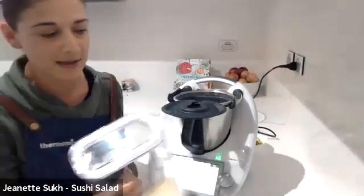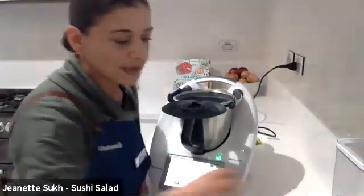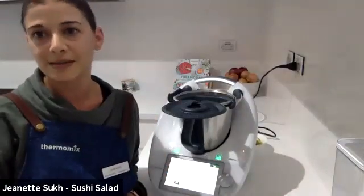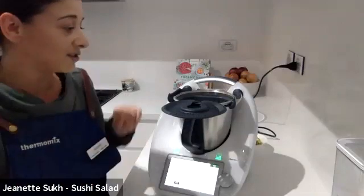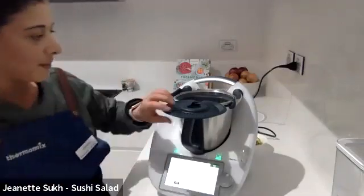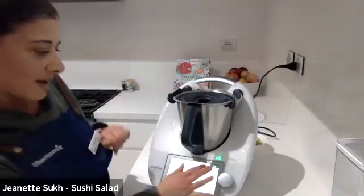rice is exactly the same thing. So that's just a little tip. When it's labelled sushi rice, it's a lot more expensive. So you can just buy medium grain and it works exactly the same. So we've weighed in our sushi rice.